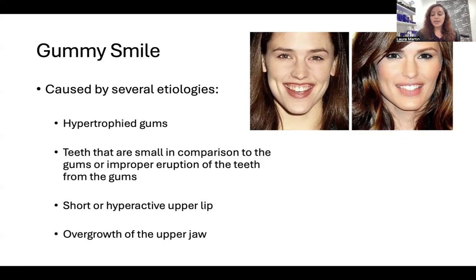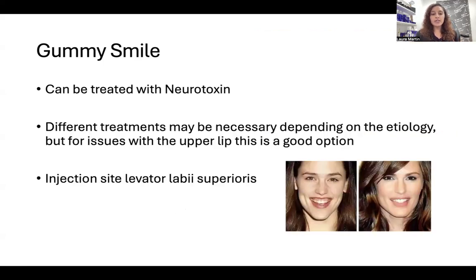So not all of these etiologies can be treated with neurotoxin, but especially those with issues of the shortening of the upper lip. This is a really great treatment. It's very simple, straightforward, low profile risk, and you can get great results with this.